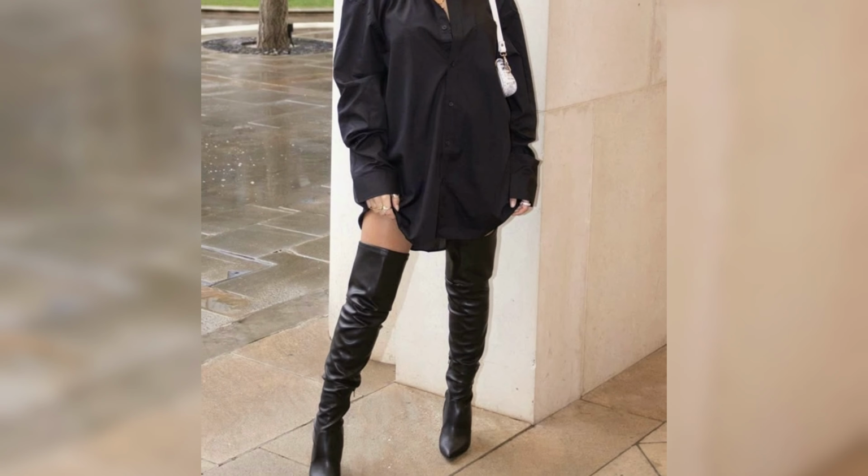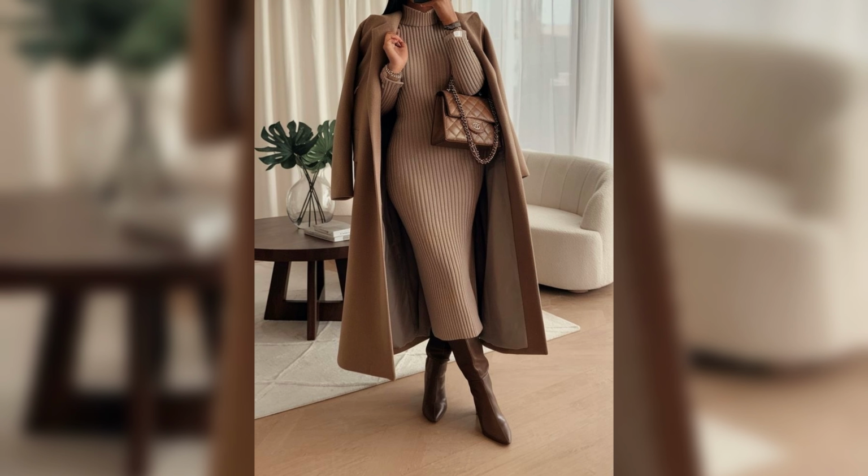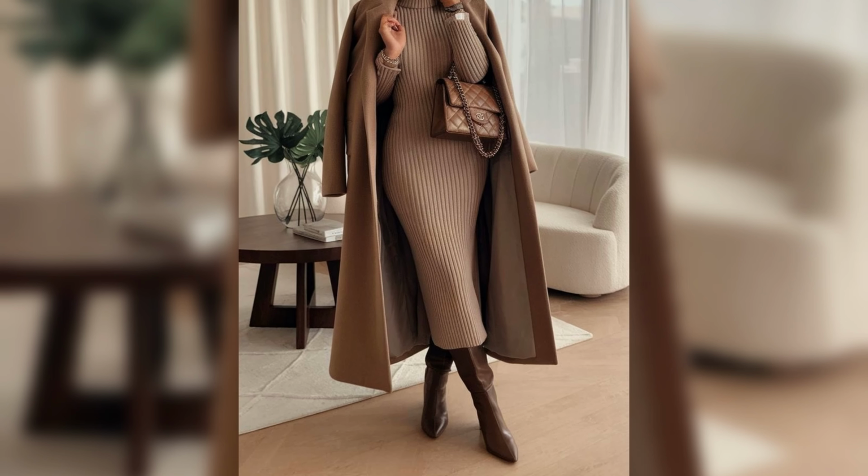And this can work for any mini or midi dress, even if it's a fitted dress, it's a loose dress, it's a straight cut dress, it's a box dress, whatever the pattern or design might be, you can easily style that with a high knee length boot and it will look nice.